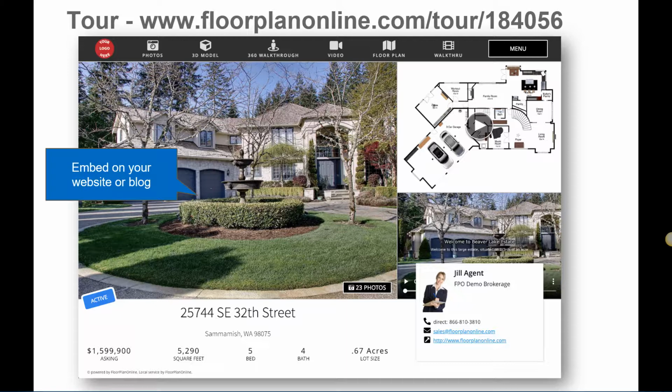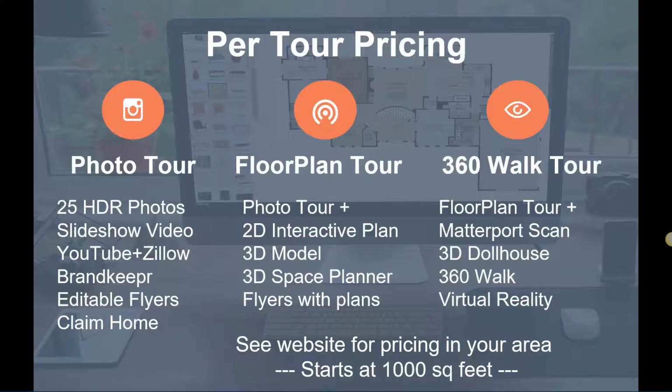So if you want to create a blog post about the new listing you just got and talk about it, right? Maybe interview the homeowner and put a quote in there, or showcase some of the upgrades that have been done. You can actually embed the whole tour in your blog post, and it would look something like this, and all these buttons are active. The whole thing works on your website. So it's a great way to create different content, showcase what you're doing, and show the sellers and the buyers how you differentiate their marketing.